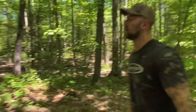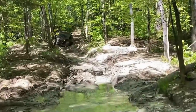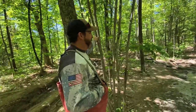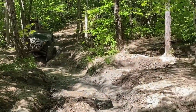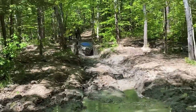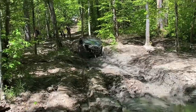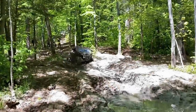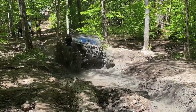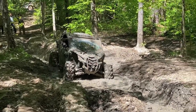Well, at least there's not 20 logs in this one. Yeah. He's going to have to get the momentum. He needs some more courage in him. Yeah. More wine. Couple more double doubles, it'll be fine. There we go. Look at the mud on this tree. Look at that three-wheel go.